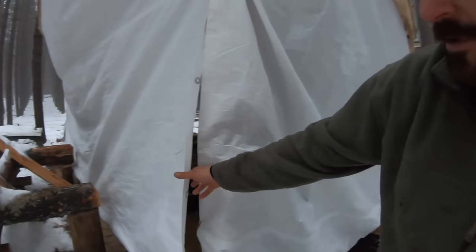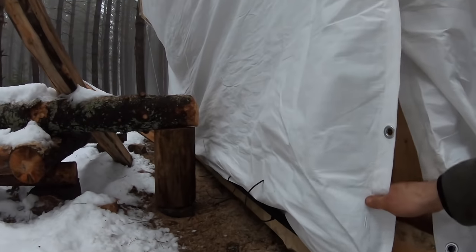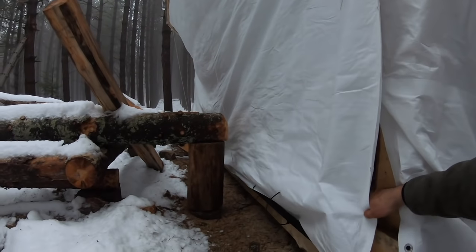So these are those new tarps I put up recently. And yeah, check out that video in the playlist if you want to see more about that. But more or less, they kept out the weather, and if we duck our head in there, they actually look like they kept out the weather pretty well. We'll go around back and have a look in a moment.